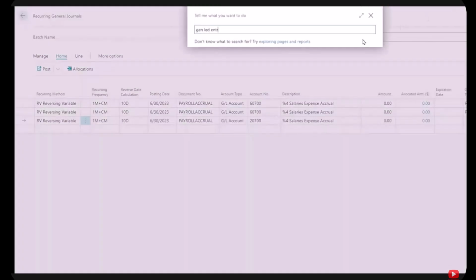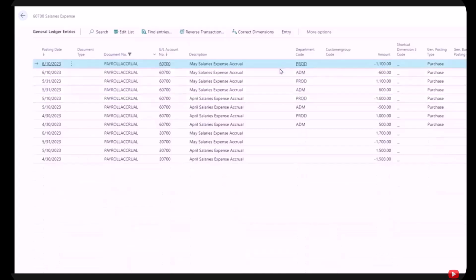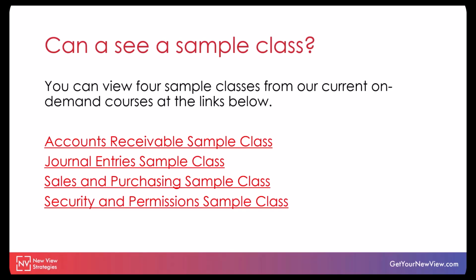So again, we'll go back to general ledger entries, and I'm going to use the same trick I used earlier with rent. I'm going to filter on that value of payroll accrual, and I can see all of those entries. You can see other examples of sample classes on the list that we have included on the slide.